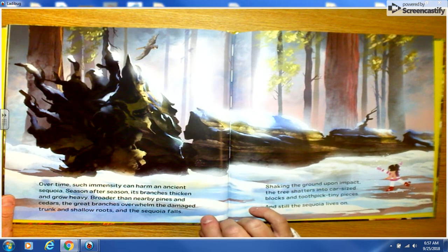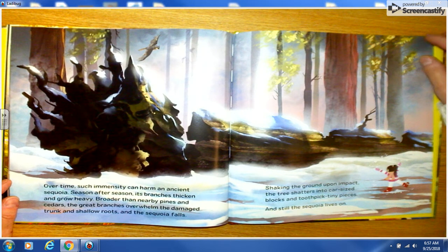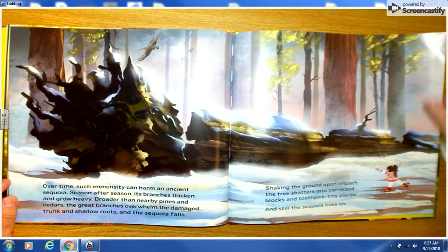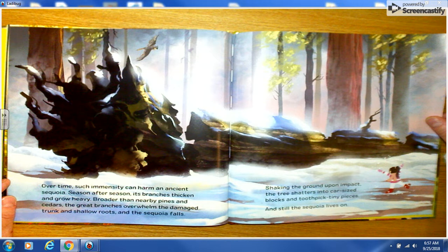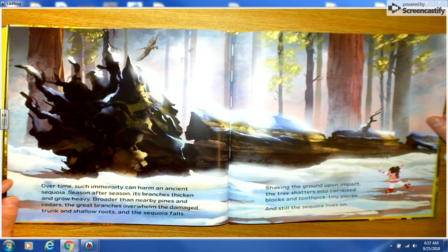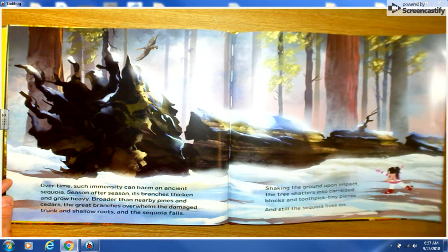Over time, such immensity can harm an ancient sequoia. Season after season, its branches thicken and grow heavy. Broader than nearby pines and cedars, the great branches overwhelm the damaged trunk and shallow roots, and the sequoia fails. Shaking the ground upon impact, the tree shatters into car-sized blocks and toothpick tiny pieces, and still the sequoia lives on.